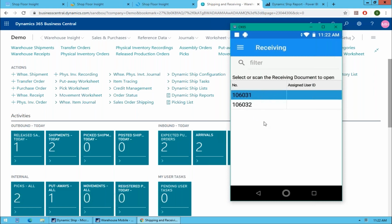Now, if you want to find it by some other mechanism, I can also scan an item here, by the way. If I scan an item, it'll filter this list to every purchase order that has that particular item on it. But the nice thing about this is, let's say I want to see additional information. I want to see the vendor name or the expected receipt date or some other things like that. I can do that from within Business Central.